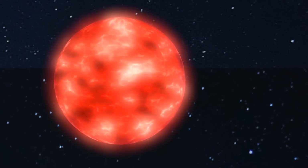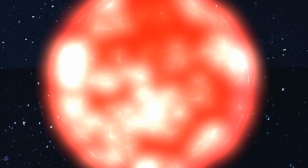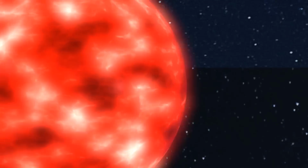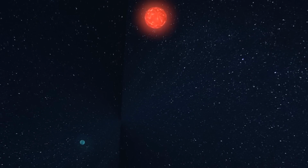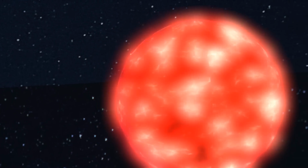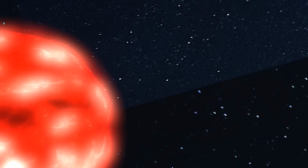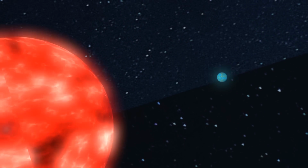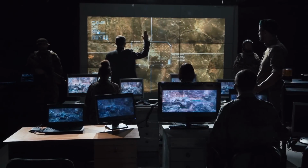For one, Kepler 438b orbits around a red dwarf star, which are known for their high levels of solar radiation and flare-ups. This could make the surface of the planet too hostile for life as we know it. In addition, Kepler 438b has a much shorter year, only around 35 Earth days long. This could lead to extreme temperature fluctuations on the planet's surface, but maybe it's home to some hardy extraterrestrial life forms that have adapted to its unique conditions. Or maybe not. Either way, it's definitely worth keeping an eye on.